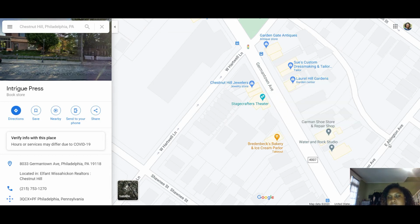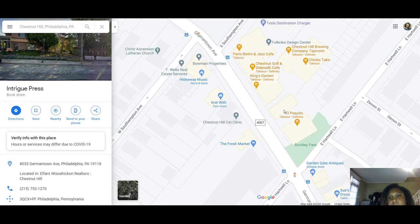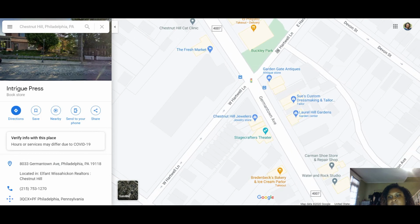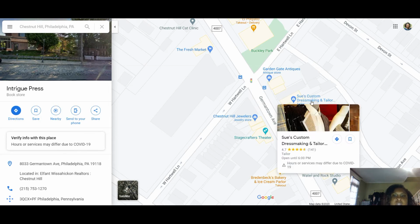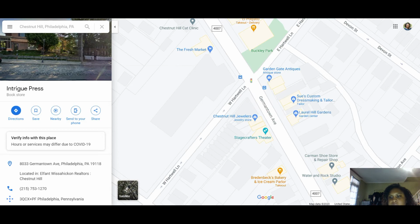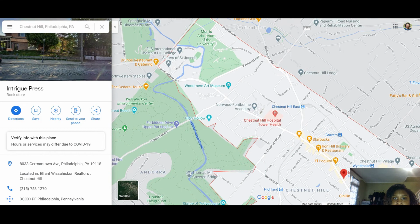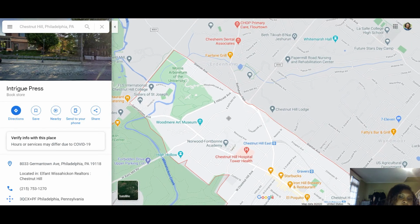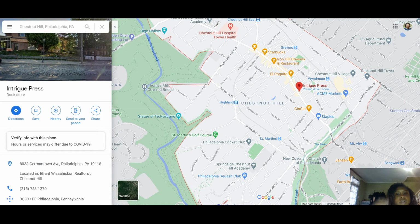Across the street, you also have Laurel Hill Gardens, which is a gardening center. Is there one next to El Coquito? No, there wasn't. You have the Laurel Gardens and the Garden Gate Antiques, which stands out, and dressmaking and tailors and the jeweler. Chestnut Hill has a lot to offer, especially on Main Street, and then everywhere else is pretty much residential. If you choose to live in Chestnut Hill, you're within a few blocks of the avenue.